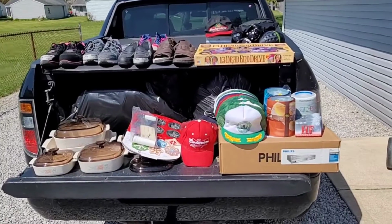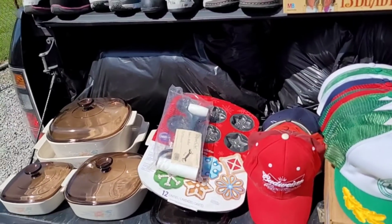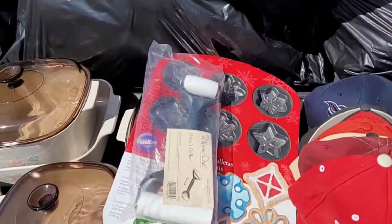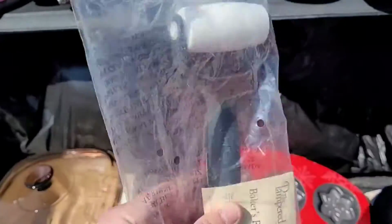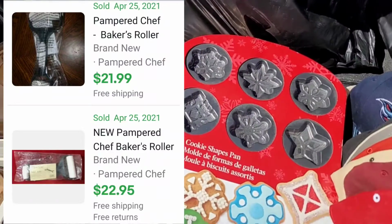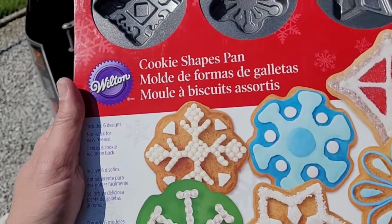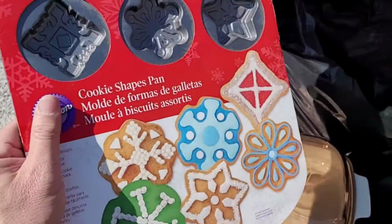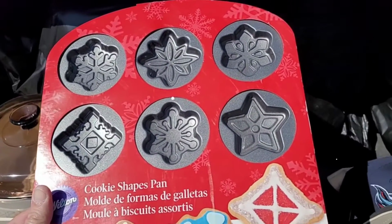Okay, so everything is unloaded and set out here. I will start. The first sale I went to, they actually had said it was an estate sale, but really it was more of just a junk sale. There wasn't a whole lot at that sale, but I did pick up this Pampered Chef baker's roller. It is still new, sealed in the package. That was 50 cents, and that comps at about $12 to $20 someplace. And I also picked up this Wilton cookie shapes pan right here. It was still brand new and unused, and I paid $1 for that, and that comes around $15 to $18, so not a couple of bad pickups.